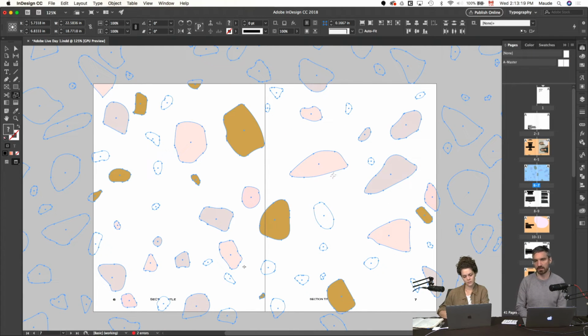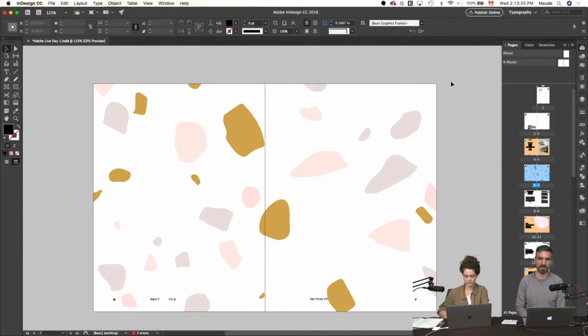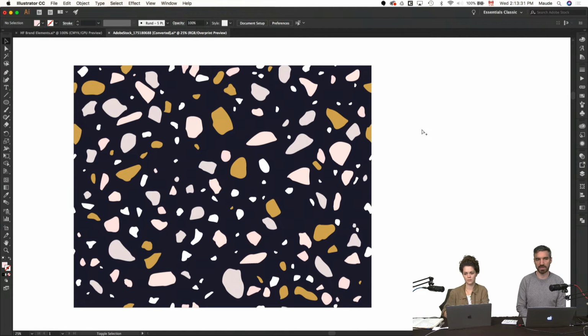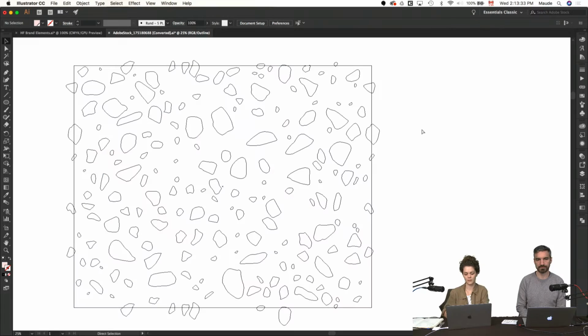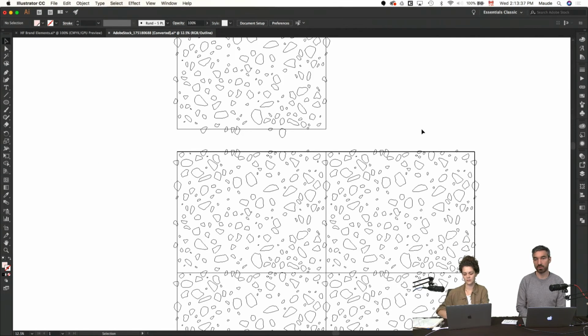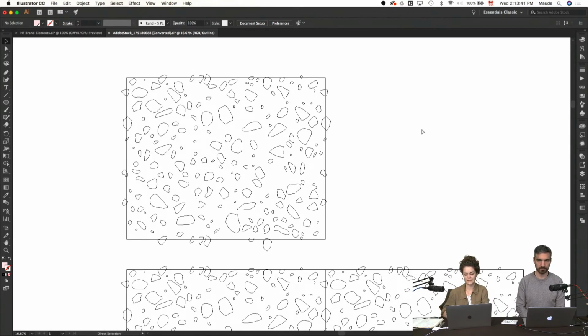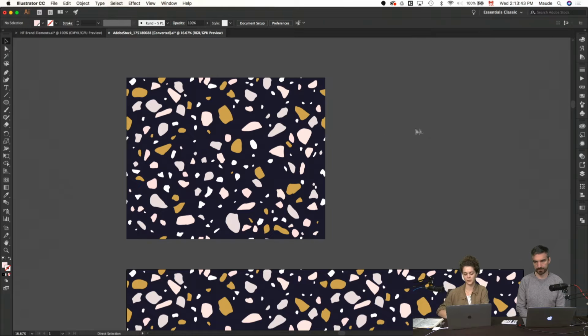Robinson is asking what command made it all black and white, just like the lines. So when you're in Illustrator, you can press Command Y, or Control Y if you're working on Windows, to show the outlines. Command Y shows all the vectors, all the shapes that you have. Super useful.